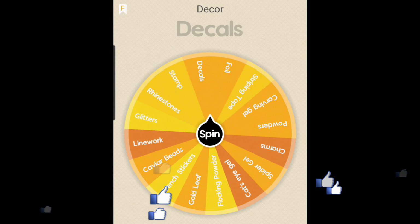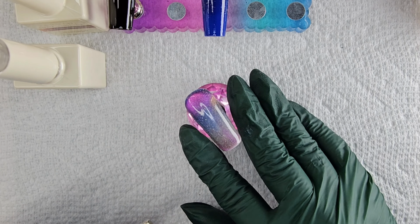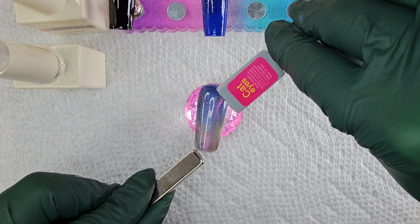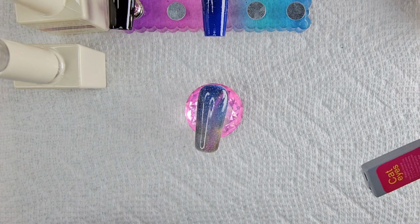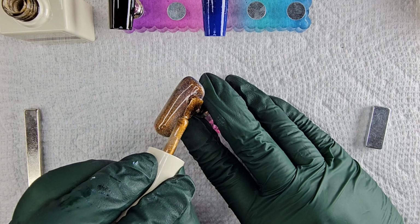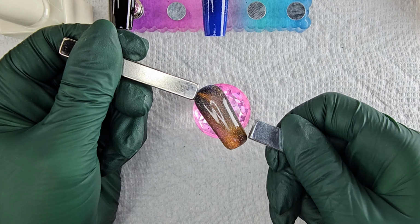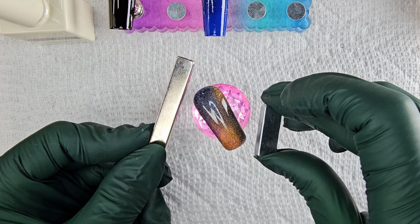After our spin, our first required decoration for the night is going to be decals. Not too happy about this one. I hate getting decals. I think this might be my new arch nemesis, because I don't really have much in decals. The metal decals I have just won't work, and I've done it before in a previous episode. And I do have water decals, but it's not really with the theme, but I'm going to force it.